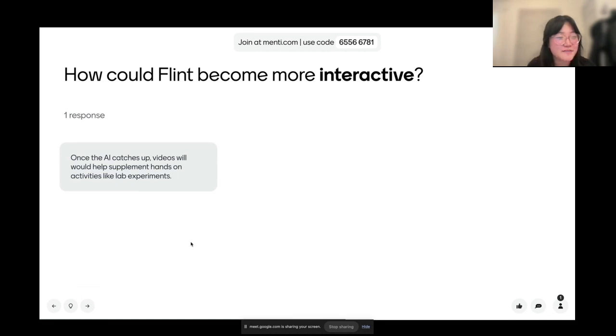Once AI catches up, videos would help supplement hands-on activities like lab experiments. Yeah, because right now you can upload YouTube videos into Flint, but you need that video already created. And I'm assuming you're thinking along the lines of Flint creating videos.